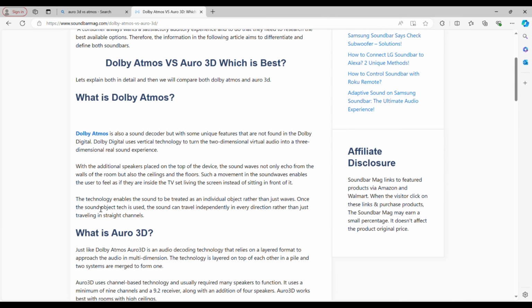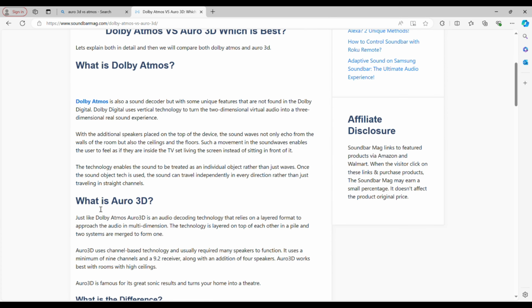What is Dolby Atmos? Dolby Atmos is a sound decoder, but with some unique features that are not found in Dolby Digital. Dolby Digital uses vertical technology to turn the two-dimensional virtual audio into a three-dimensional real sound experience. With the additional speakers placed on the top of the device, the sound waves not only echo from the wall of the room, but also the ceilings and the floors. Such a movement in the sound waves enables the user to feel as if they are inside the TV set, living the screen instead of sitting in front of it. The technology enables the sound to be treated as an individual object rather than just waves.